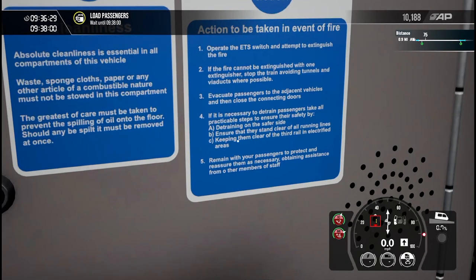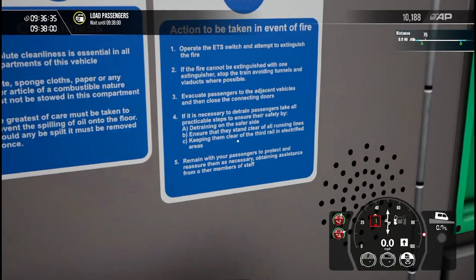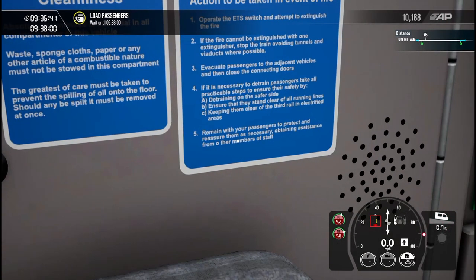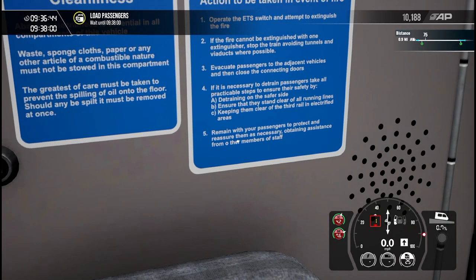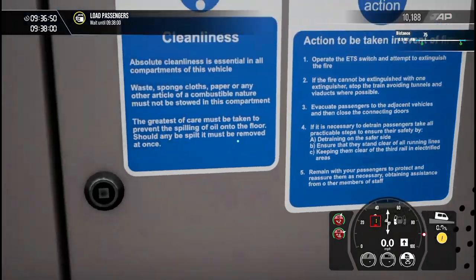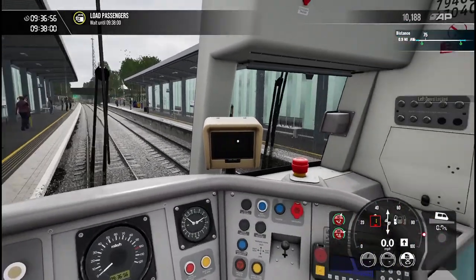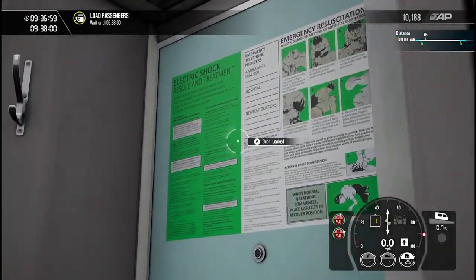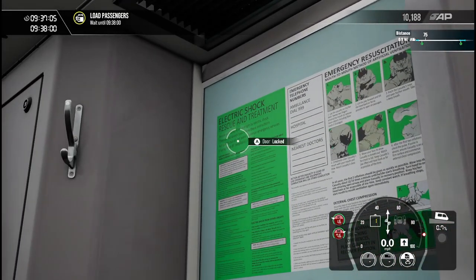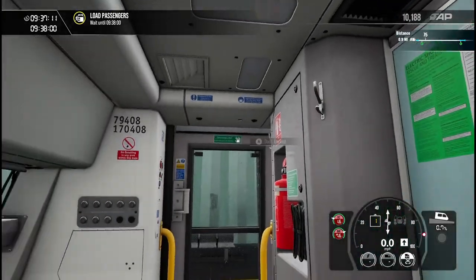Detraining on the safer sides, ensuring that they stand clear of all running lines, keeping them clear of the third rail. That's fine. And five, remain with your passengers to protect and reassure them as necessary, obtaining assistance from other members of staff. Right, fine. Get them doors closed. That was interesting, wasn't it? It was really interesting. On the next long stop, guys, we will have a read at some of the electric shock rescue and treatment and emergency resuscitation.